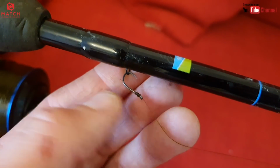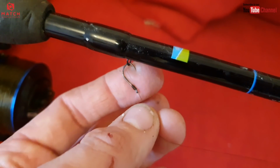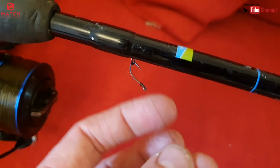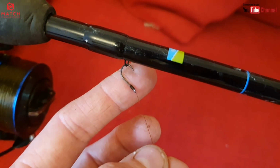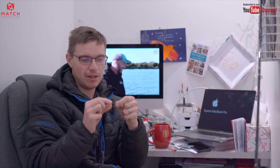Now what I do, I put the line through the eye and then I tie it on as I would a spade end hook. So I'm still getting the line coming through the eye like a knotless knot, but it means I can change my hook throughout the session. I noticed Rob uses hook lengths because he wants to use a knotless knot, but I found that this super simple setup is better, in my opinion anyway, because you've got no weak points, and you don't want weak points when you're fishing for these chub, trust me.